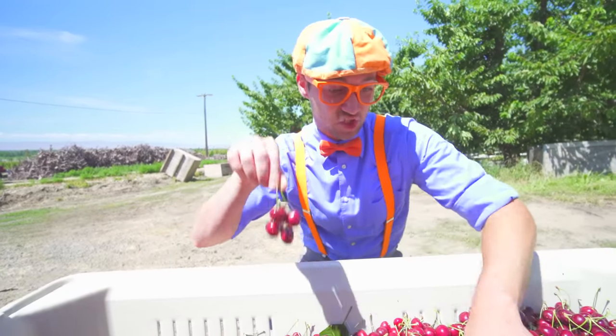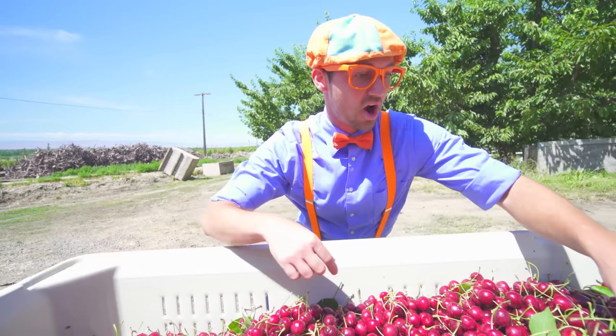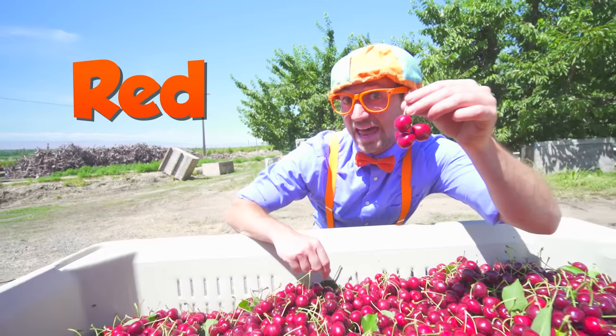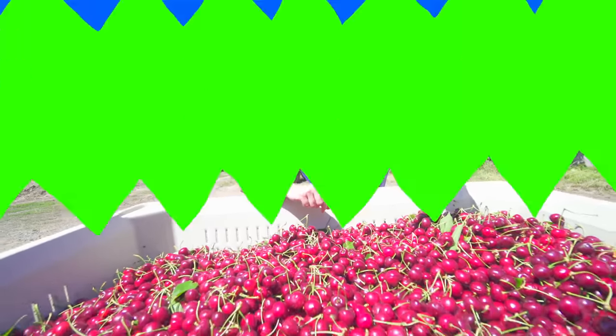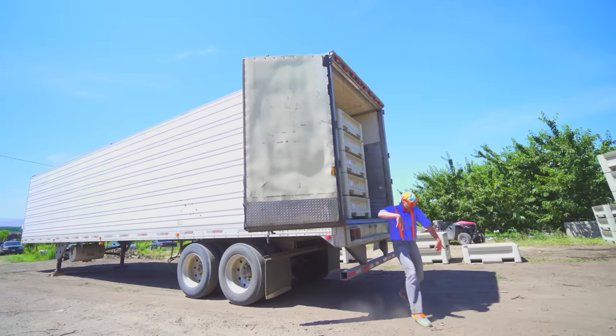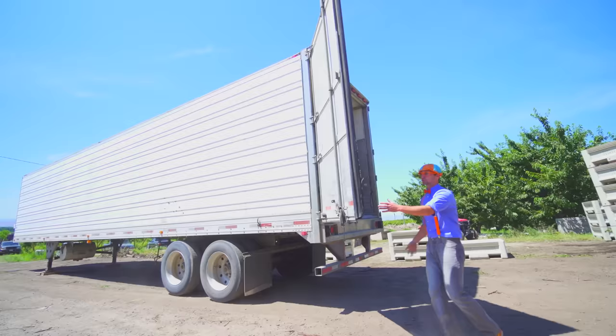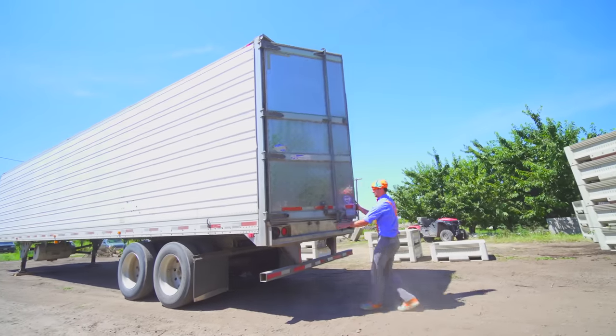Yum! These cherries look so tasty. And these cherries are the color red. Woohoo! Yeah! Whoa! Look at this giant door!